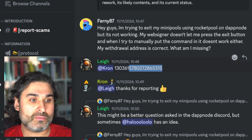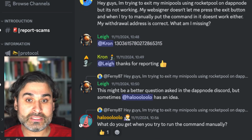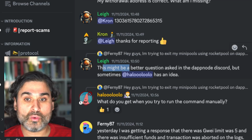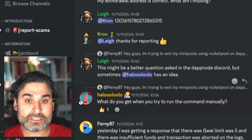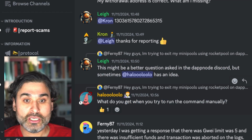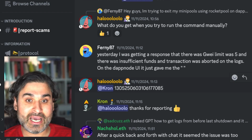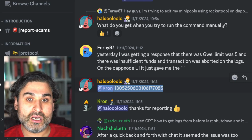So as you can see here, Lee, within a minute was tagging a scammer with Cron, who's one of the mods of the Discord and Rocket Pool, and Lee pointed them towards the DAppNode Discord, and Halulu said, what do you do when you try to run the command manually? So there was the conversation that was happening, but in that time, there were these scammers who were getting caught out at the same time, as you can see here.